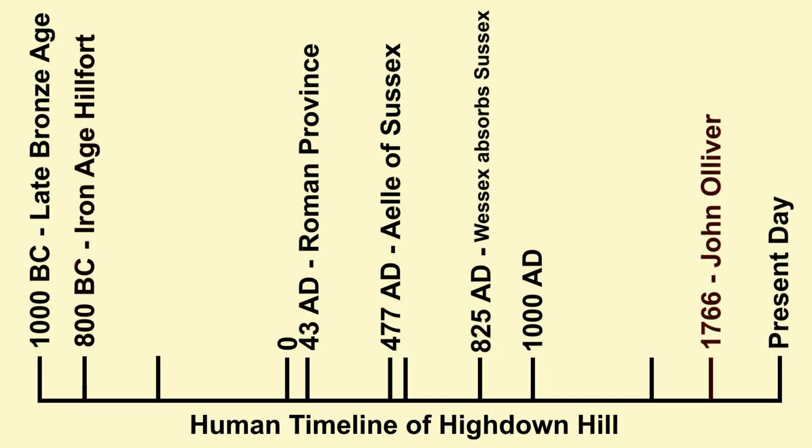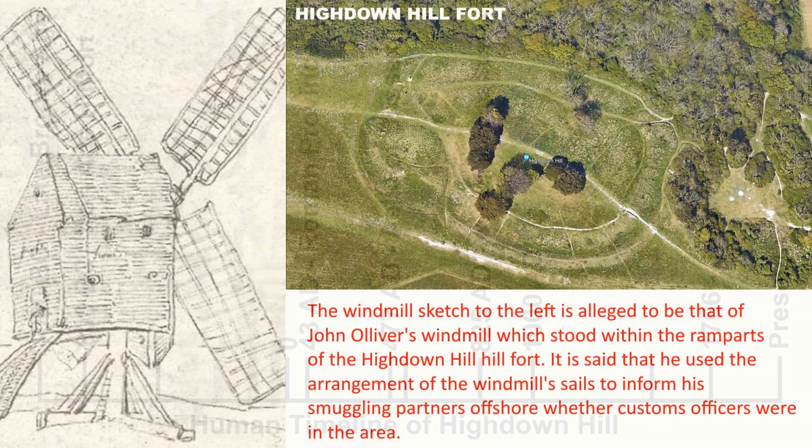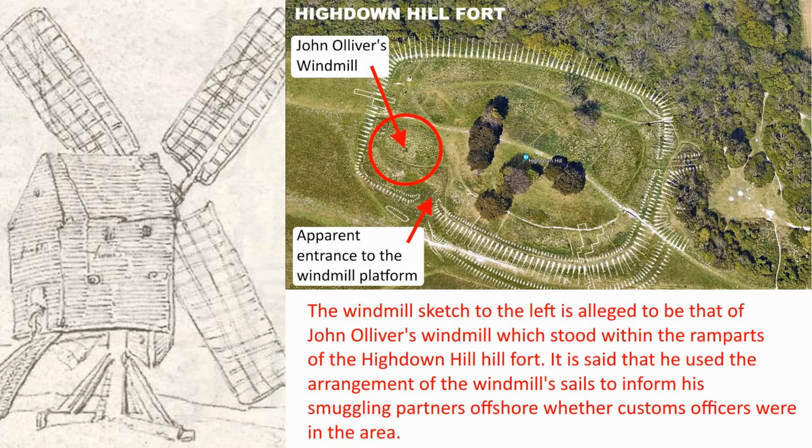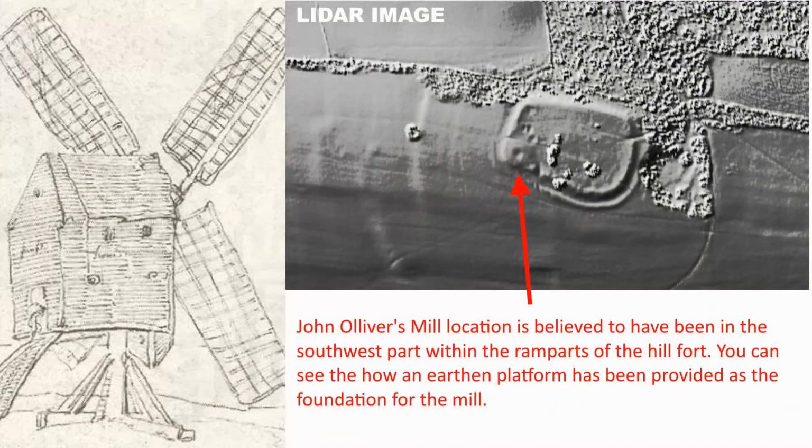Mr. Oliver is quite an interesting character. He inherited the mill from his father, and it was an actual working mill for grinding grain. But it was believed by some that the mill's primary purpose under John Oliver was signaling his smuggling partners in ships off the coast as to whether or not tax officers were in the area. This was allegedly done according to how he set the sails on the windmill.